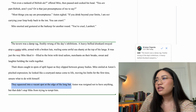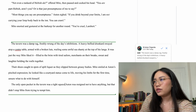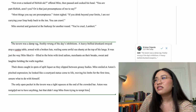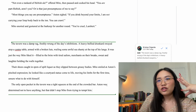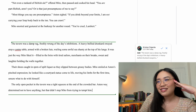Okay, I'm gonna say the only open pocket in the tavern was a tight squeeze at the long bar. Actually, I think I like crowded bar better. Resigned sounds like not the right word here. Saying that Aston was resigned not to drink anything makes it sound like he wants to drink something, but he is stopping himself. But he doesn't even want to be in here. Aston was determined. In Mito's point of view, the whole thing is like, he gets off a little on trying to get under Aston's skin, not for any malicious reasons, just because he's just that bitch.